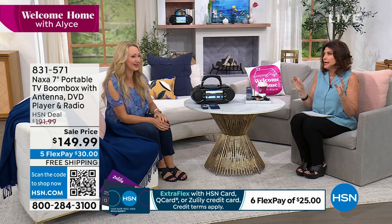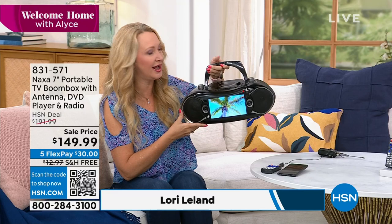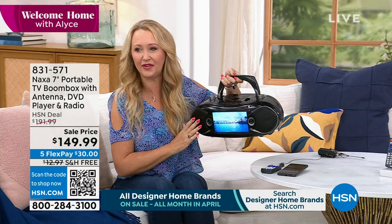We kind of call it the Swiss Army knife of boomboxes because it has so many built-in features. We love this brand as well. This is coming to us from Naxa. They've been in business 25 years. They create these beautiful electronic technologies that don't break the bank. And here's what you're getting. In this super lightweight console, it's only 5.5 pounds. This is your do-it-all entertainment center that is super portable, easy to take with you, and does really everything.